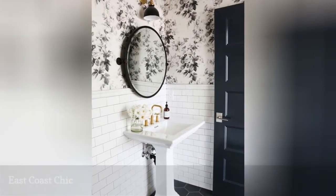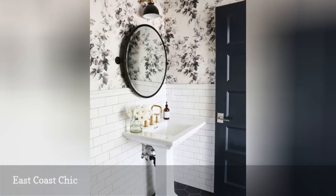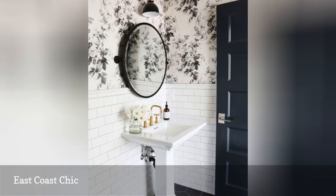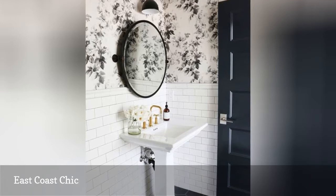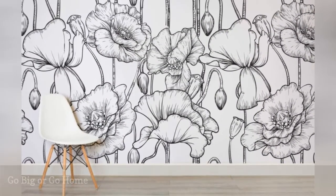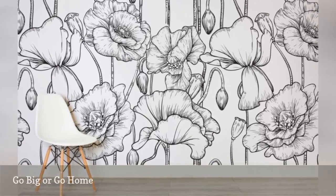Bathrooms and powder rooms often offer limited wall space. For high-impact, but low-effort design, try a graphic wallpaper in this small space. This black and white vintage print plays well with the subway tiles, giving the bathroom a chic East Coast Inn feel. We dig it. If you're color averse, have no fear, monochromatic florals sometimes pack the biggest punch.